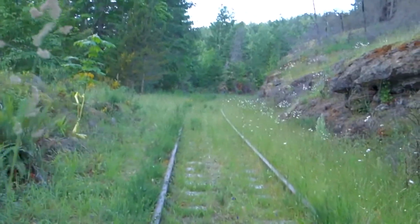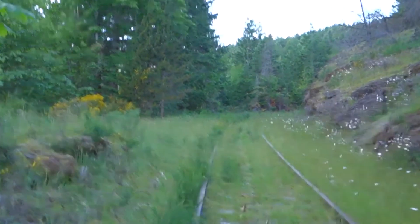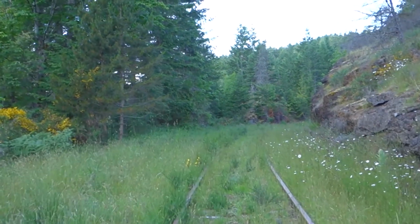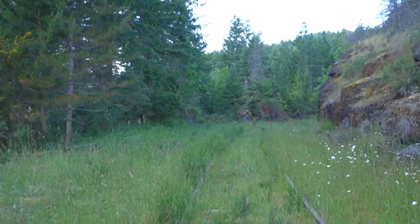Feels like I'm walking through a farmer's field with all this lovely spring grass. Gotta be careful, make enough noise, so if bears are munching on the grass, if that's what they do, I am heard.